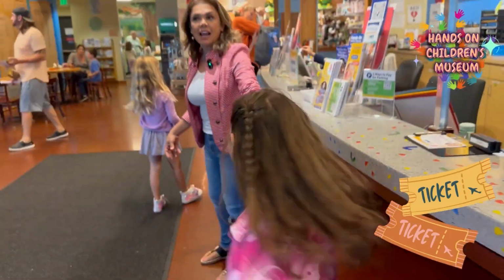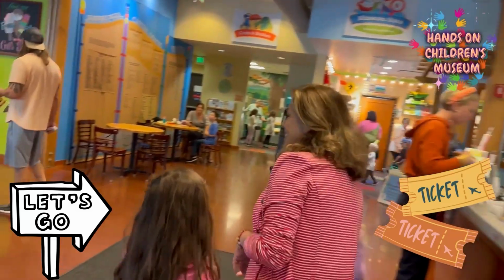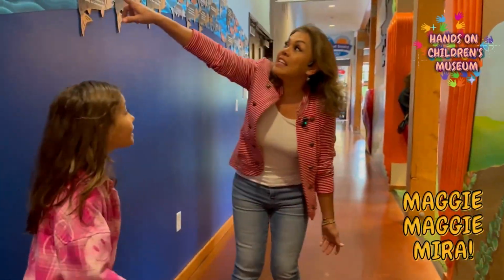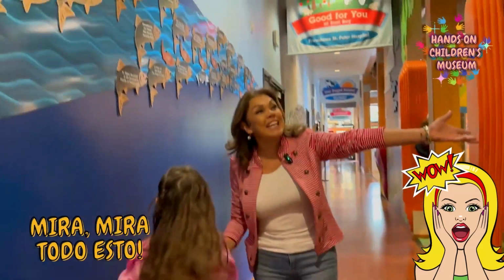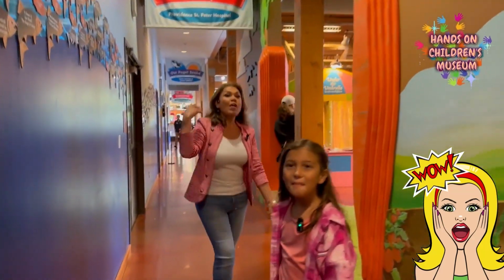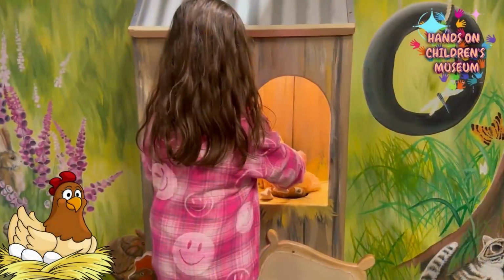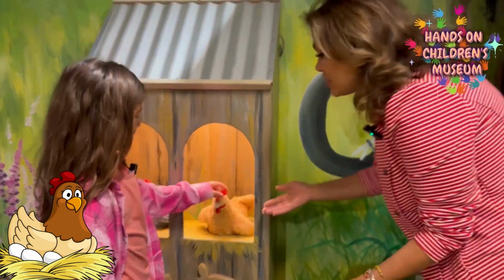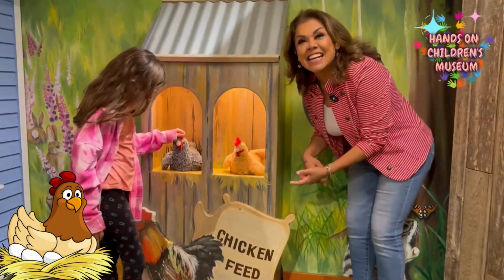Now we are coming to have some fun. Let's go. And let's see what we're going to find here. Maggie, mira. El salmón. Mira, todo esto. This is so amazing. Let's go and check it out this way. And what do we have there? Look, we have chickens. These are our chickens.